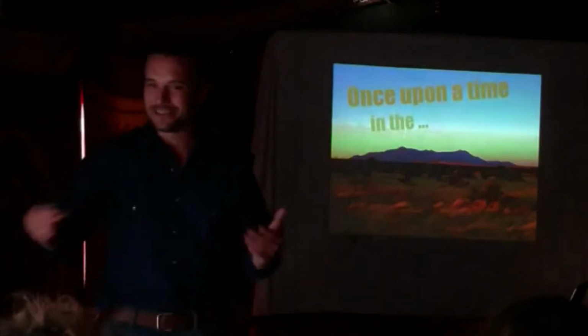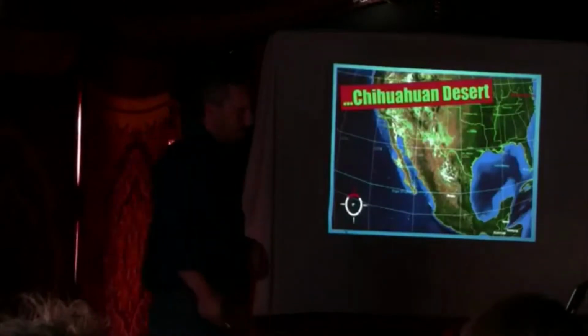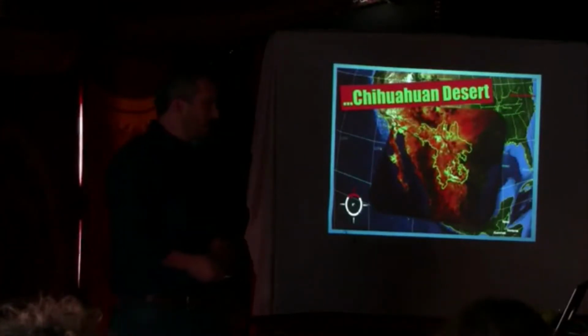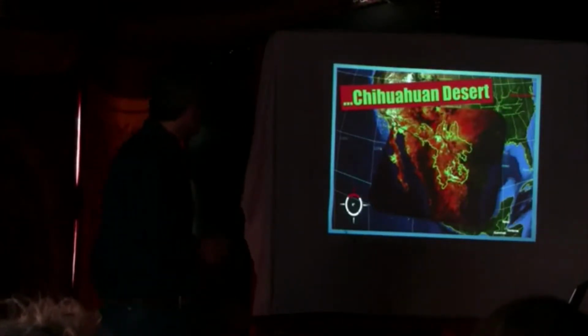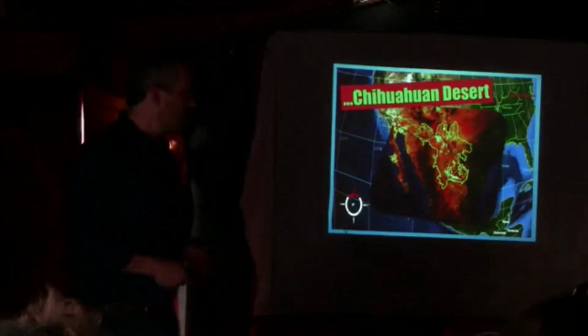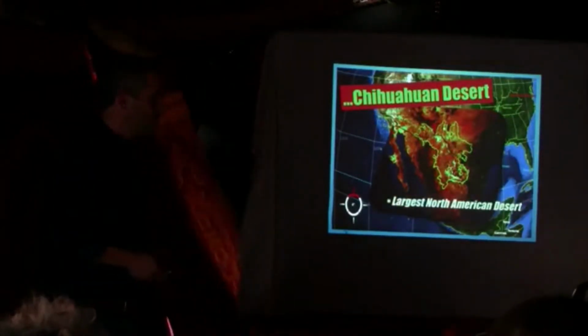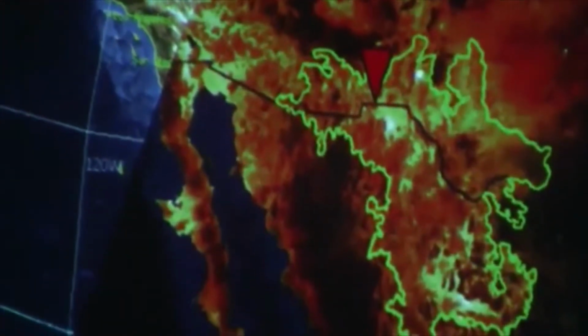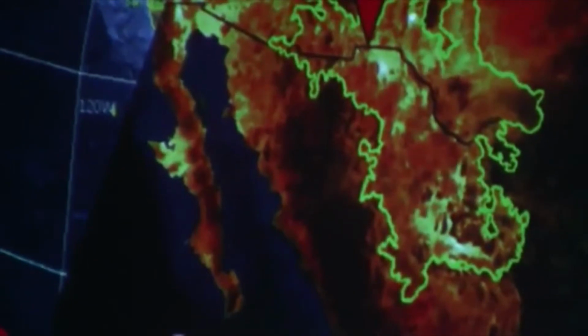Once upon a time, so we're going to start the story now, right? You just have to say once upon a time, that's how the story starts. Once upon a time in the Chihuahuan Desert, so this is where we're located with this case study. The Chihuahuan Desert is quite a large desert. That arrow there is the location where this case study takes place, the Whirlwind. It's the largest North American desert, as well as a biodiversity hotspot, of which there are something like 18 defined around the world. So as a dry land, it's quite an interesting place. There are snakes and eagles and stuff like that.